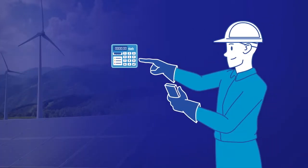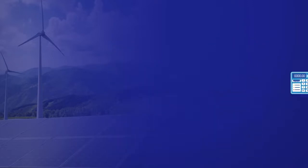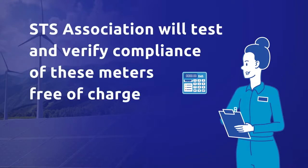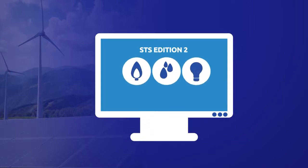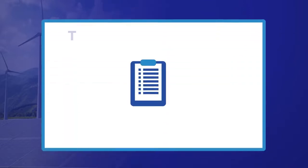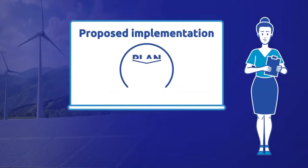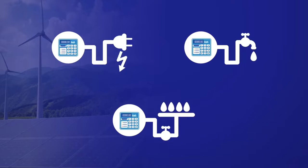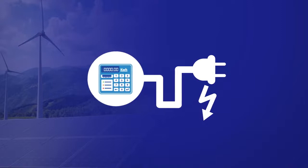If you're a user of STS meters and would like to confirm compliance with the TID requirements, the STS Association will test and verify compliance of these meters free of charge. In order to support the TID rollover program, the prepayment vending systems must be upgraded to be compliant with the requirements of TID rollover. The proposed implementation of the TID key change program is to demarcate meters into manageable groups, which allows the key changes to be performed one group at a time.